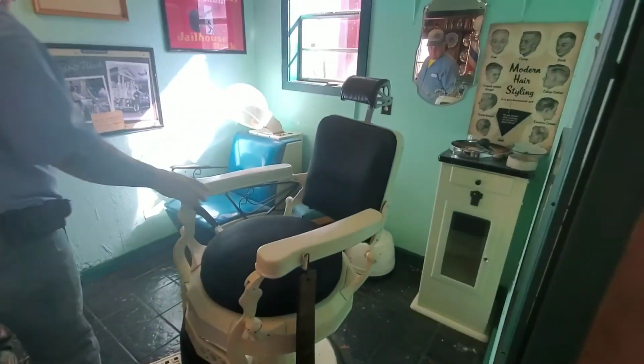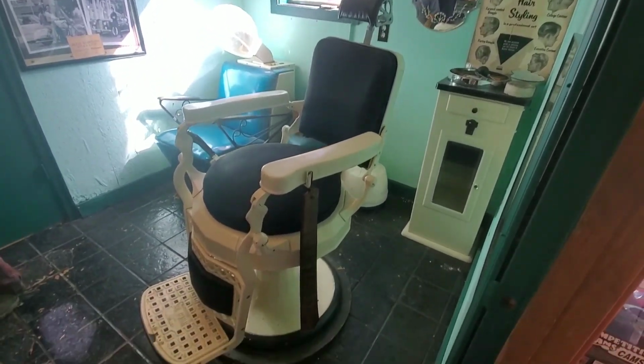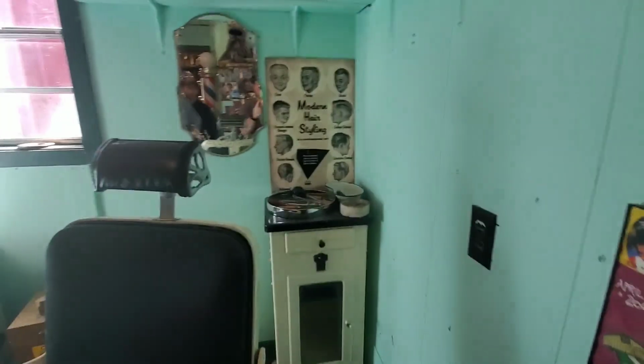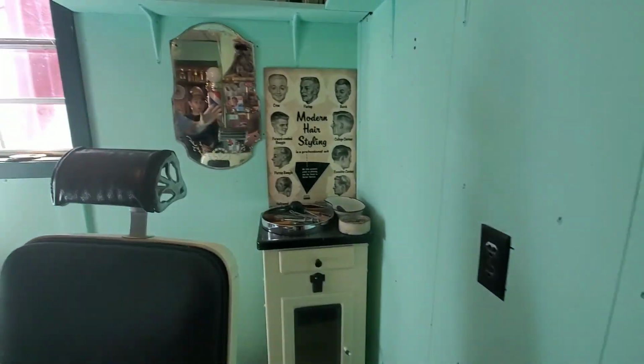And then this is what we call the Barber Shop. My dad had this chair for about 30 years, and he passed it to me, and so we got the barber shop. Even got the little table back here and everything. Actually, this chair belonged to a guy. He was a barber and a dentist, and so that's the dental cabinet. Oh, and he did. Okay.